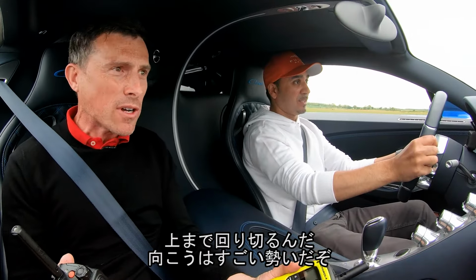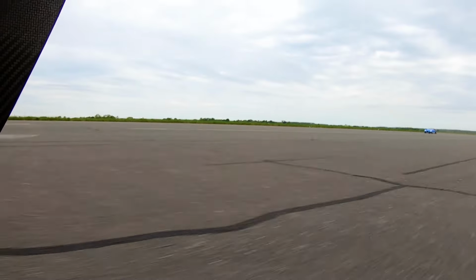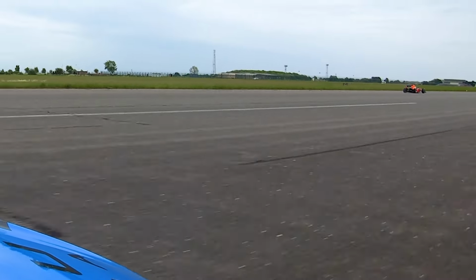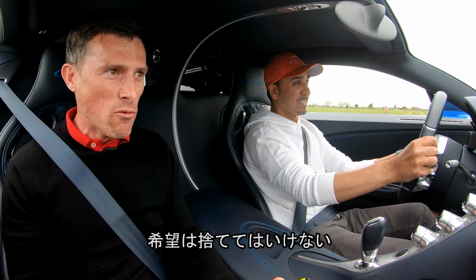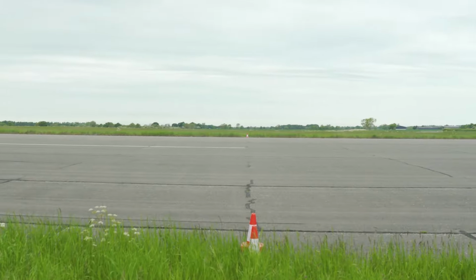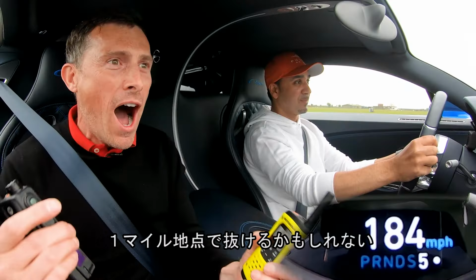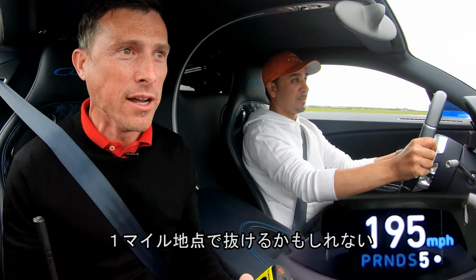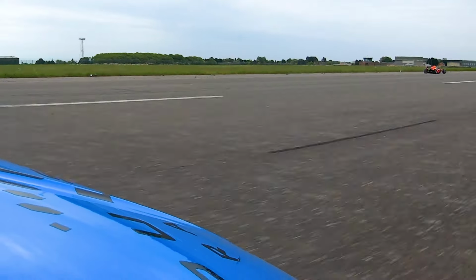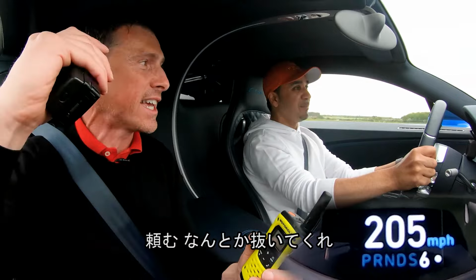Rev it all the way out. Come on, he's just gone. Keep going, we're going to catch him. We're reeling it in now. Come on! Can we beat him to the mile? Come on! Come on, here's the mile. We're going to get him, we're going to get him, we're going to get him.